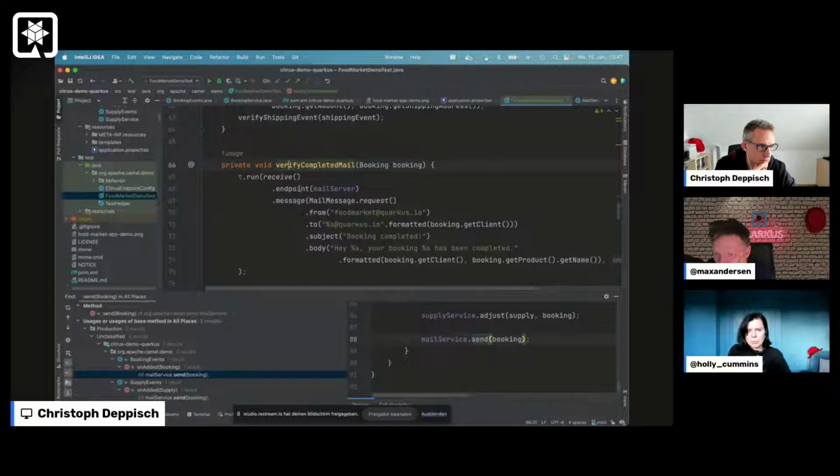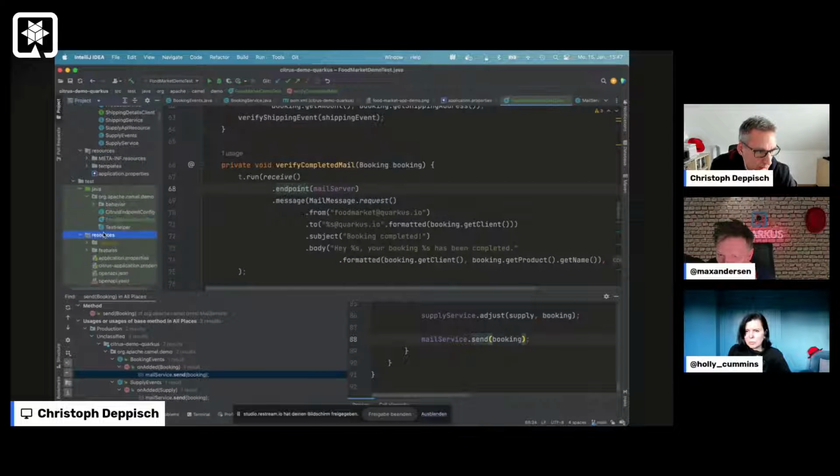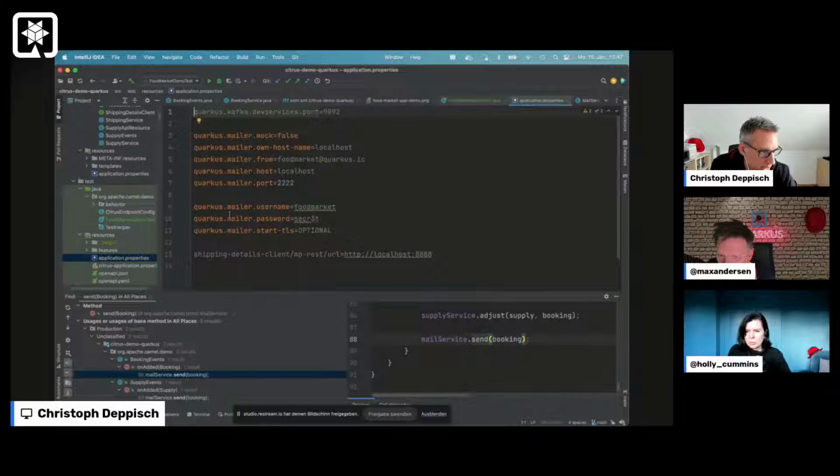So Citrus, the extension, has automatically wired in the mail config to its own server, or how does it work? It's in the application properties from Quarkus. Like in here, you have this mailer, and you say the Quarkus mailer uses the localhost, and this is the port where Citrus actually starts up the mail server. Okay. So you have to put this. Okay, so Citrus has its own thing, and then you manually point a dev mode to it.